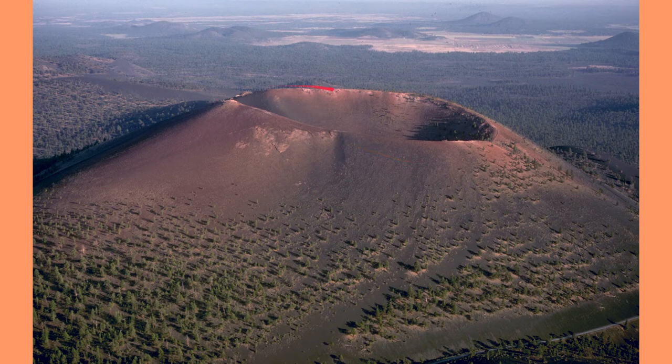Here's another one. This one is in Arizona. This is called Sunset Crater. Good name, right? Kind of looks like a sunset. But you can drive up next to this thing. There's a road. I've done it. You can hike up it.